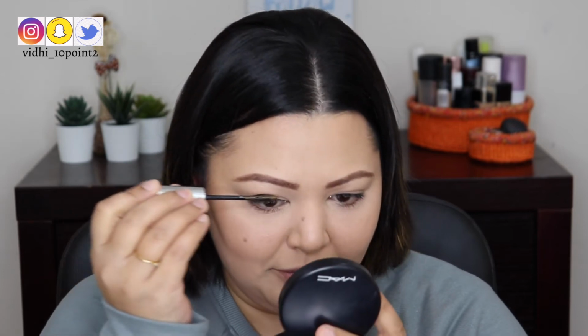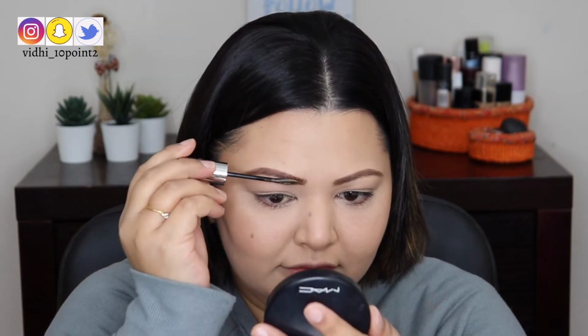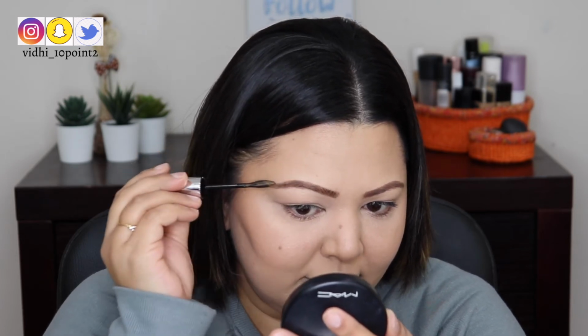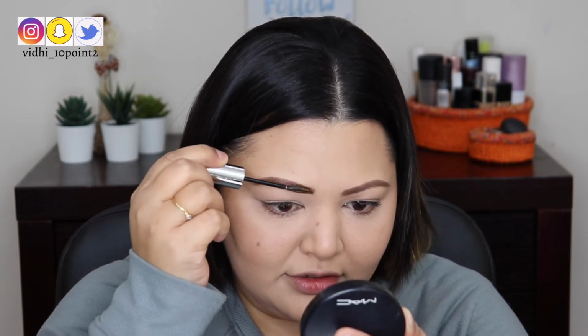Okay, this is... Okay. I can see the fibers. The wand just scares me a little bit, to be honest. Okay. Are you supposed to fill your brows in or just go directly in with this? Like, how do you use this? I honestly don't know what it did, but I'm just going to stop there because I feel like I'm wasting time.